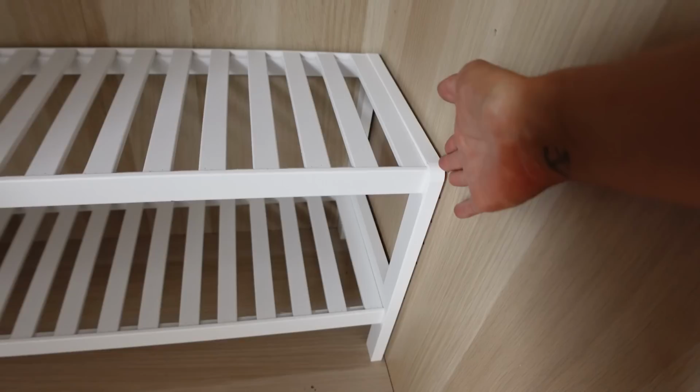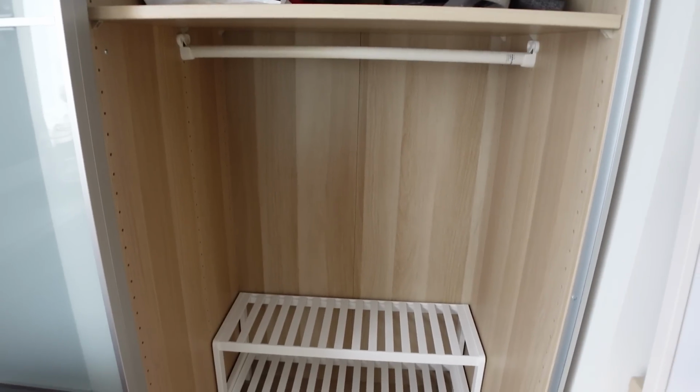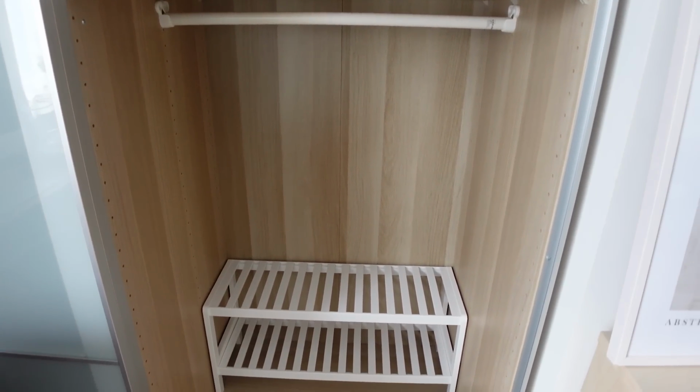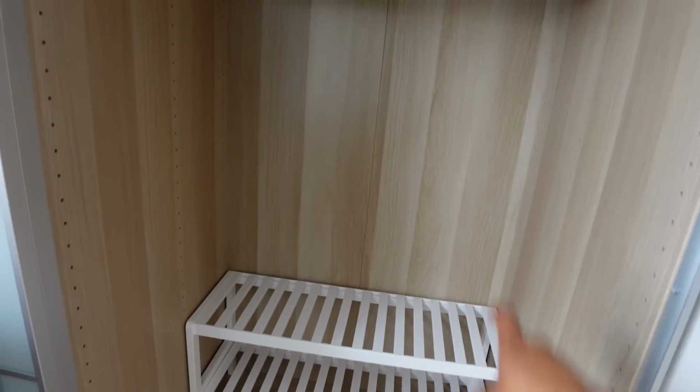Like that's literally such a small gap each side, but it fits and I'm going to stack them up and it's going to be great. And the best part is they can't fall off the top of each other either because it just fits. So love that. I've actually got 2 more, so I think it should be a perfect height.